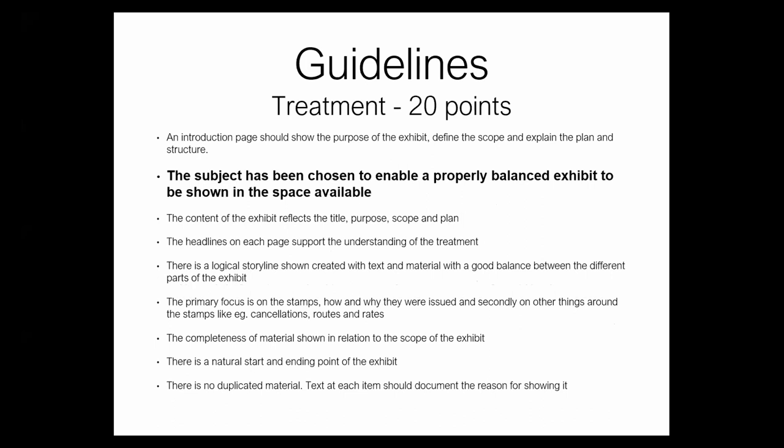Okay, in terms of guidelines, again, you have to choose a subject that enables you to have a balanced exhibit to be shown in the space available. Well, the space available means how many frames are you aiming for this exhibit to be? In other words, usually most of us work with 5 or 8 frame exhibits. Those are sort of the classic two sizes of exhibits. In different places in the United States where I happen to live, we are able to show any number of frames that we want to, up to 10. I find sometimes 10 frame exhibits are a little bit thin, they're stretched out. But anyway, you can show what you want.